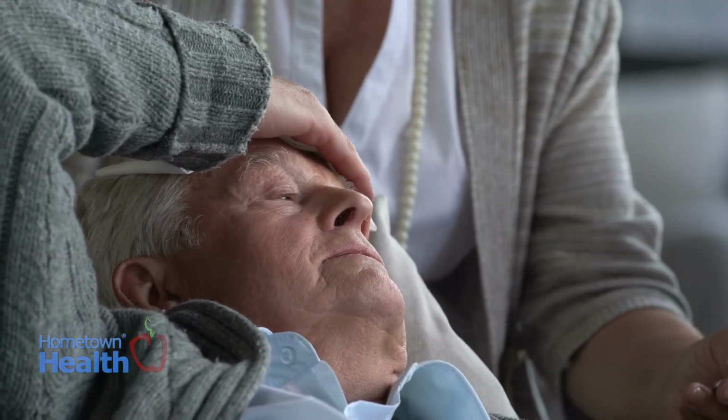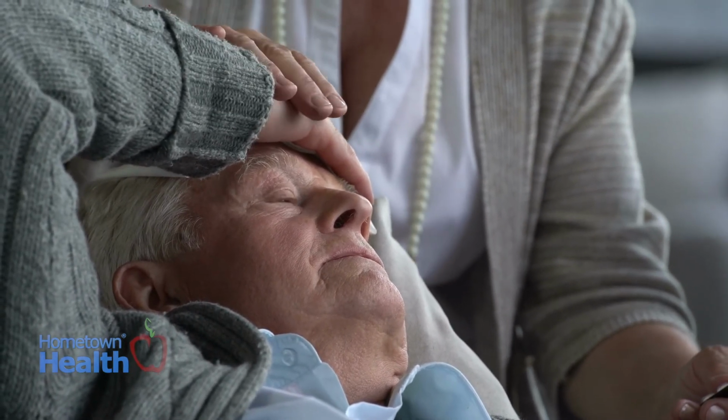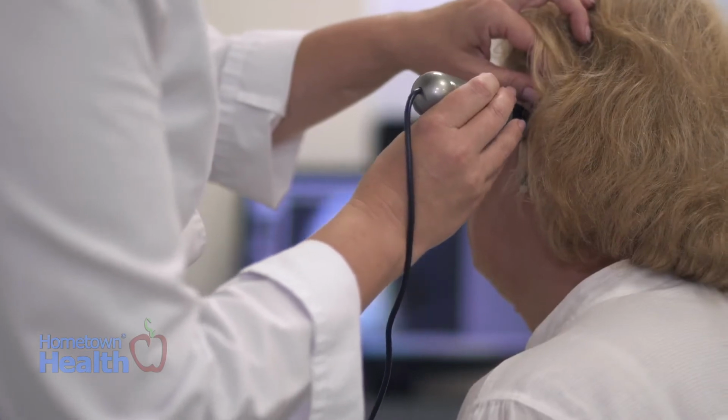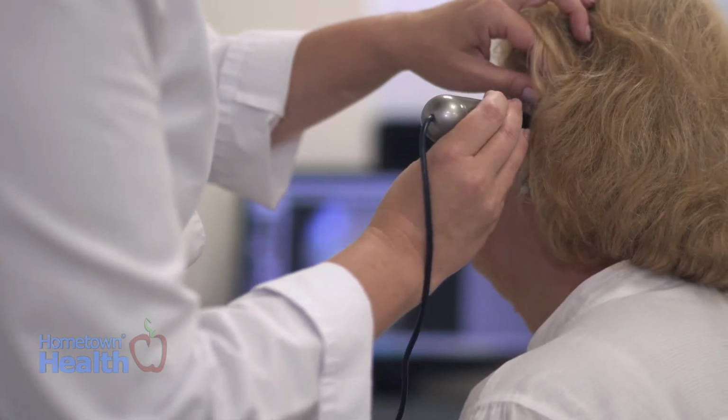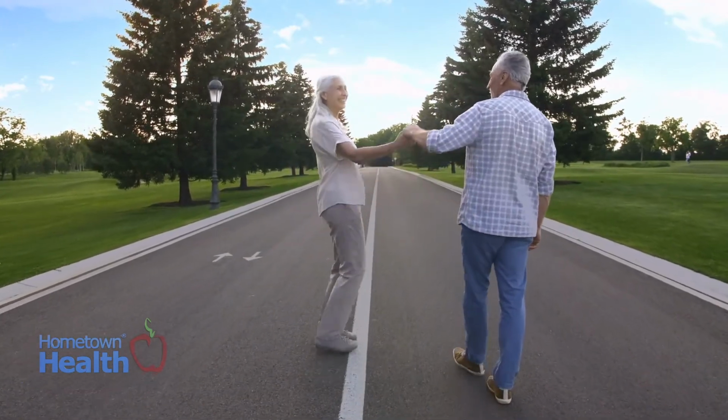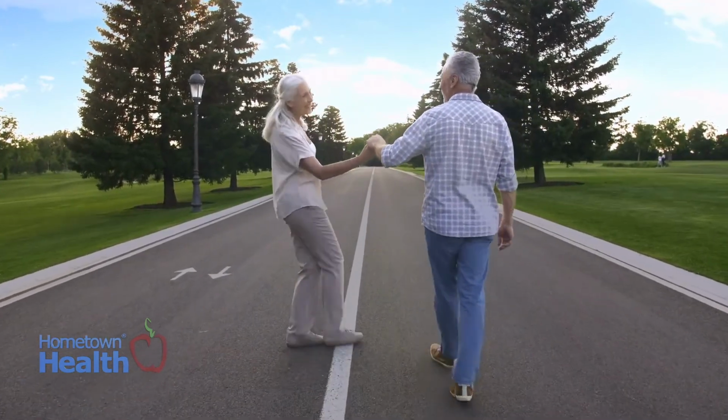It's a very simple test to perform, and if they do have something wrong with them or an inner ear disorder, it's easily treatable, and they don't have to live with a debilitating sickness or dizziness all the time. We've been able to cure a lot of people so that they can move on and live fulfilling lives.